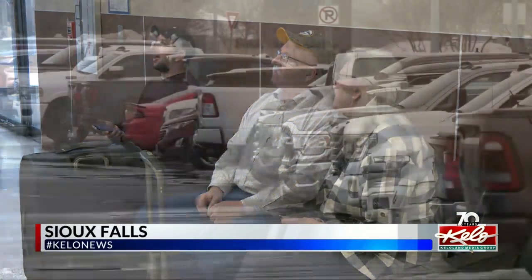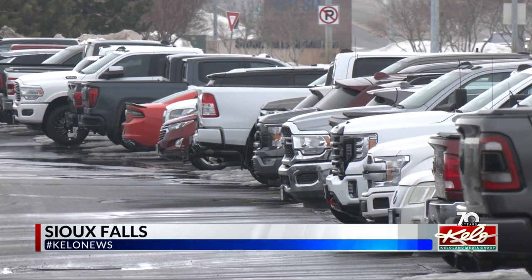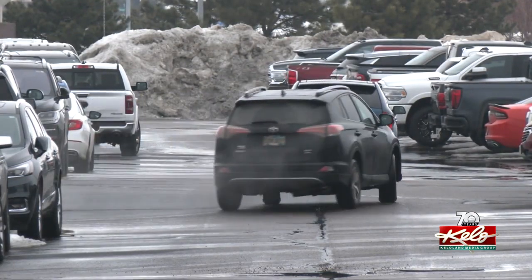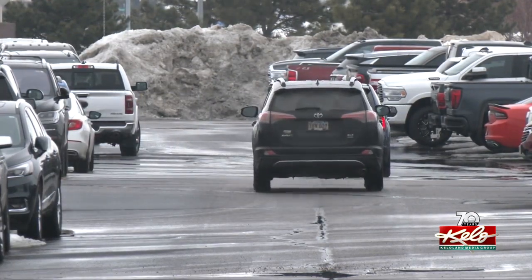Audrey Brown and her family arrived at the Sioux Falls Airport early so they'd have time to find a parking spot. It is full. It looks full. It really does. Long and short-term parking are both pretty full. Brown says they got lucky and found a spot pretty quickly, but other travelers may not be so fortunate.